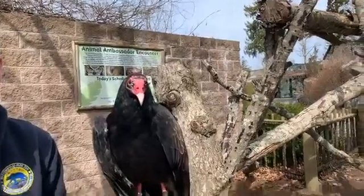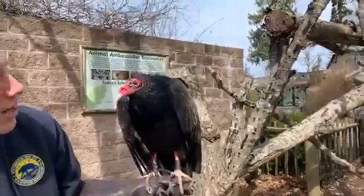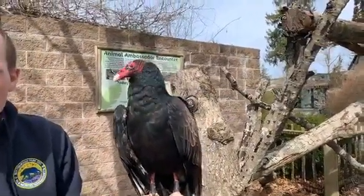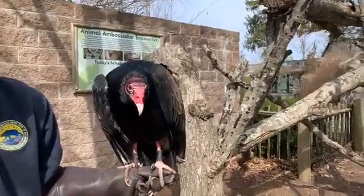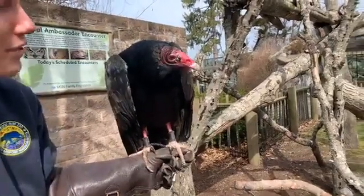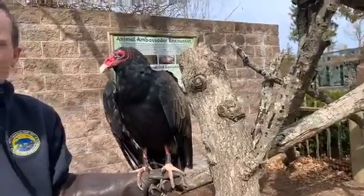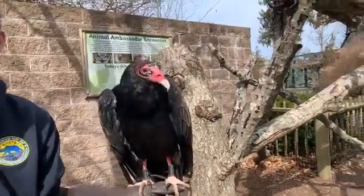All right, Kaiden, age 9, wants to know, can they hear? His two awesome senses are going to be his eyesight, which he uses to search for his food, and also his sense of smell. Okay, Emily wants to know if they can turn their head all the way around like an owl. They can turn their head pretty far. I don't think they have quite as many vertebrae or bones in their neck as owls, but he does have a very flexible neck, and if he wanted to, he could kind of twist it around.